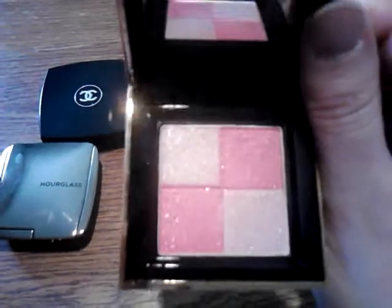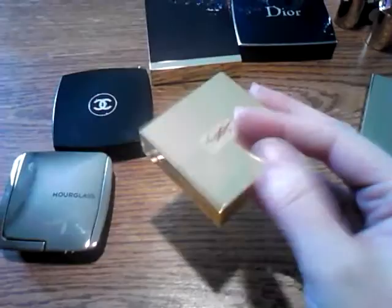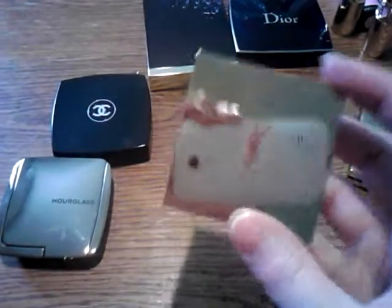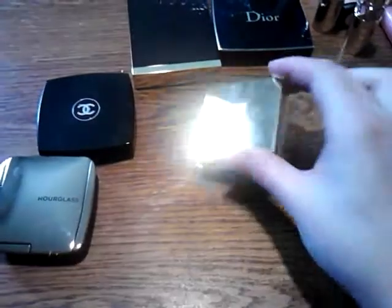So this is definitely one of my favorite pink products. I bought this sight unseen too. I bought it online after not even trying it, and it's a win. So that's pretty cool.